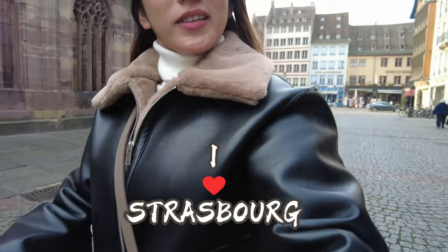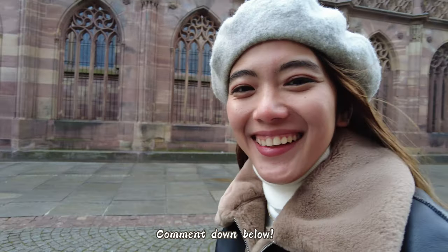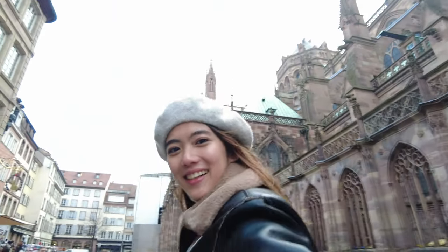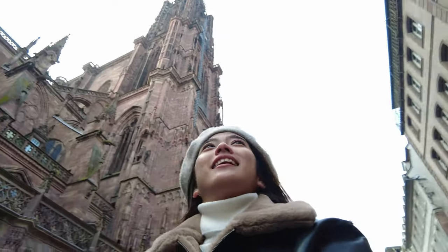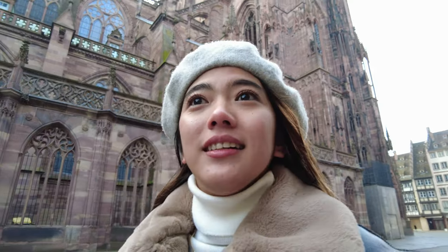Shall I buy this t-shirt? Like, I love Strasbourg. Comment down below, guys. Even the shops, they're really nice. Oh my gosh.